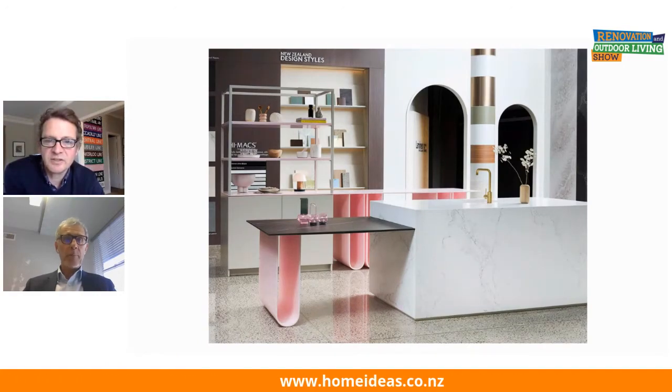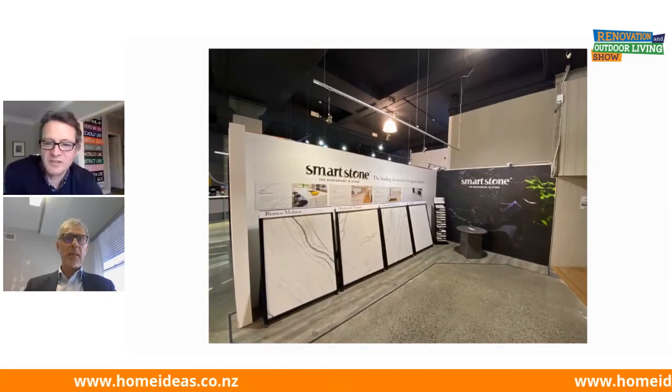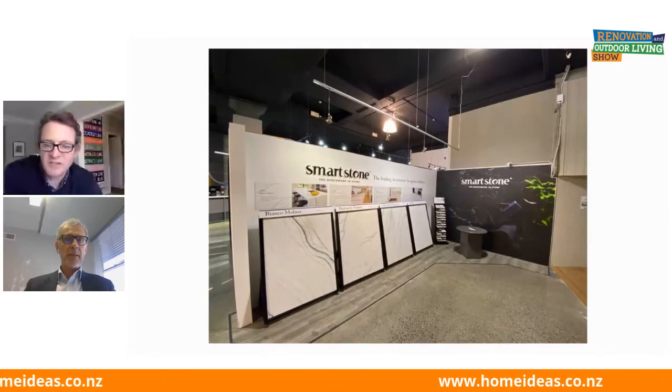Fold-away beds are very, very popular, from a space-saving perspective. So anything from that kind of floor level up, right through heating, cooling, all those sort of things that often you might not think about immediately, but this is a good opportunity to prompt your thinking about what you might need to consider in your project.